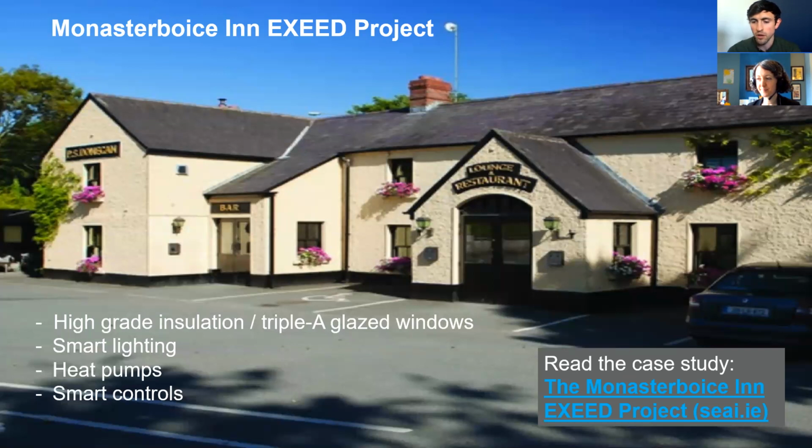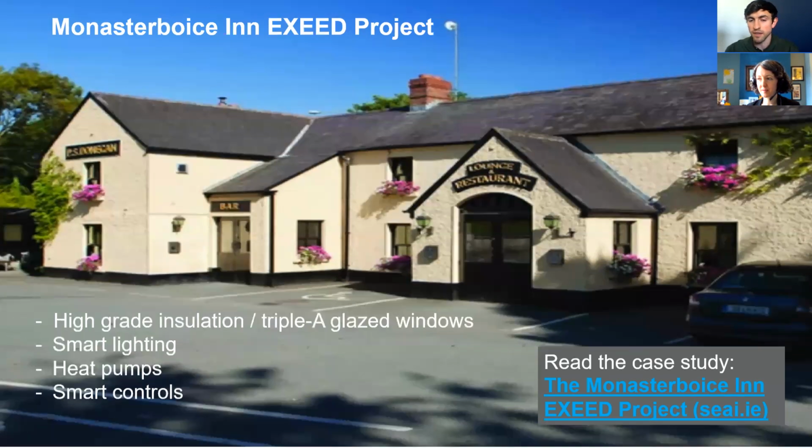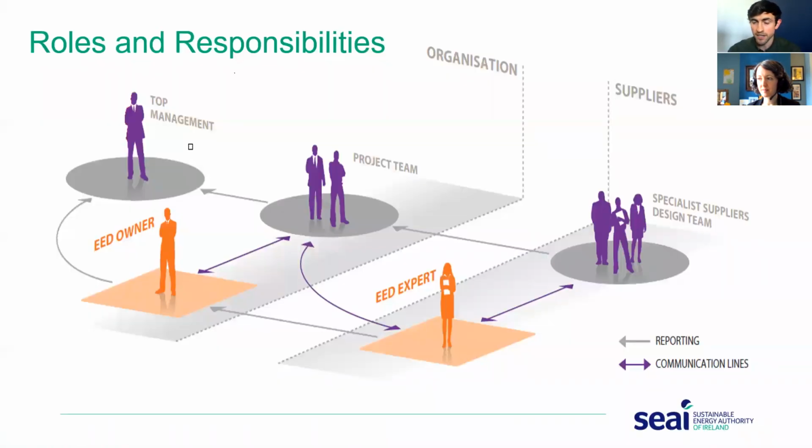So I'll take you through, but one of the key things, they would have done the plan like Dublin Airport, they would have completed the energy balance of the building, which included assumptions for the new build element of the project. And then they would have identified what are the big energy users that they were going to target. But then, like Dublin Airport would have done this, but I felt this one was probably a really good example of EXEED requires two new roles, which are in orange here, which is an energy efficient design owner and an energy efficient design expert.